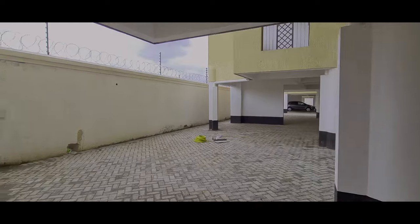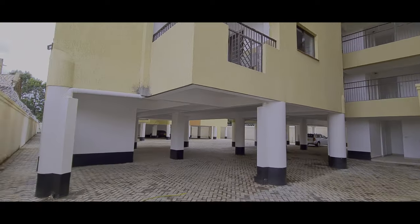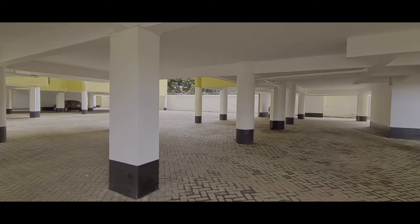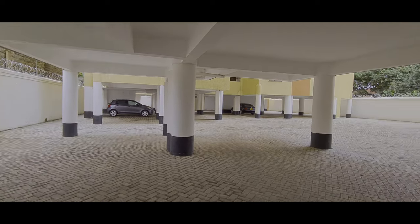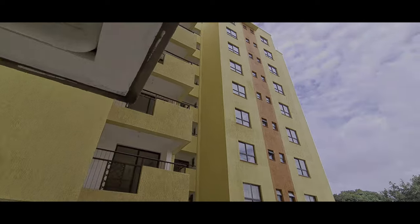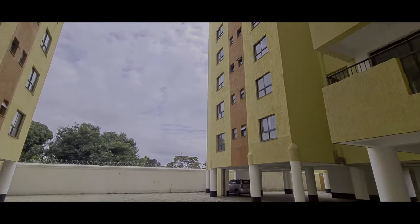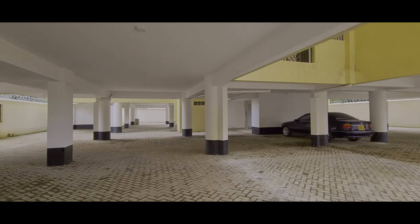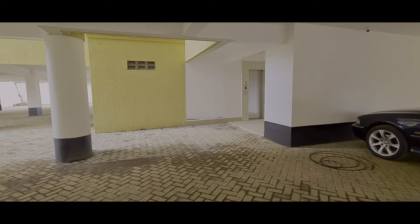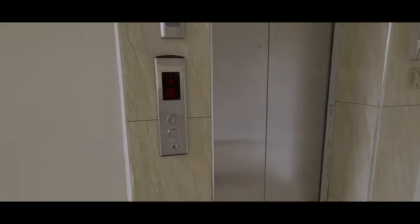Look at that. Let me watch them from this angle. Wow, look at that. Nice. That is everything. The houses, they are available. So guys, it's time to go and see some units.